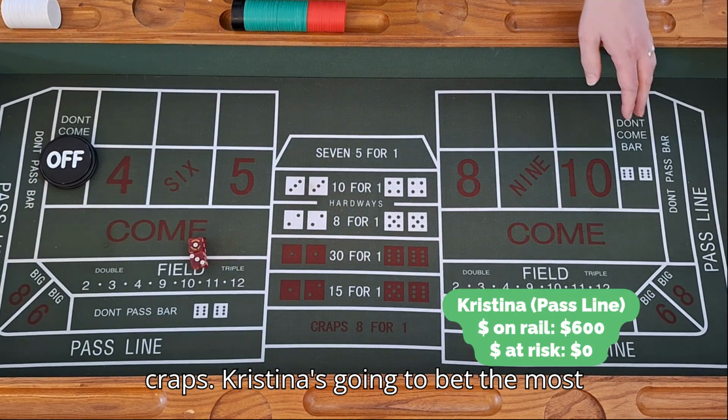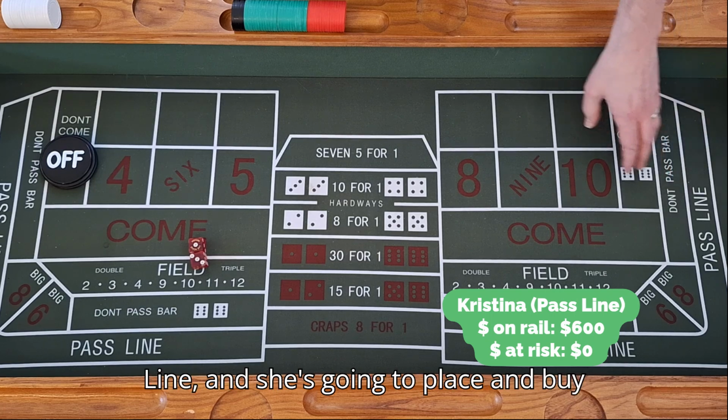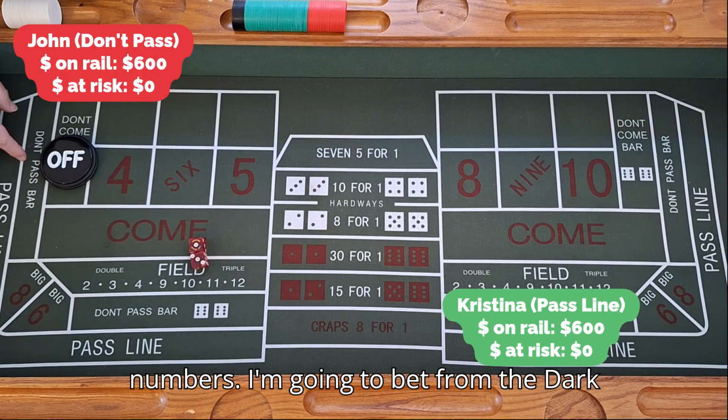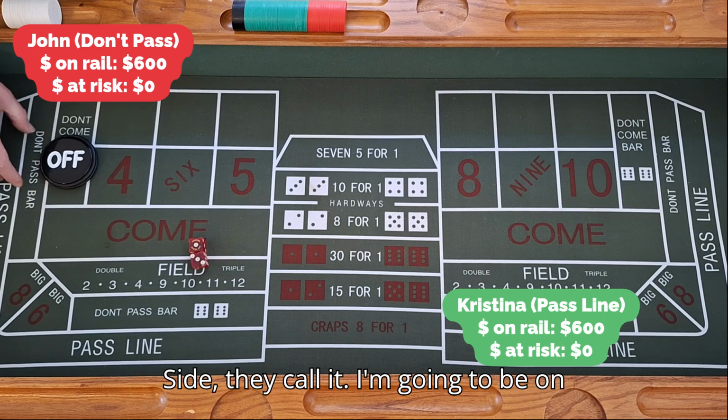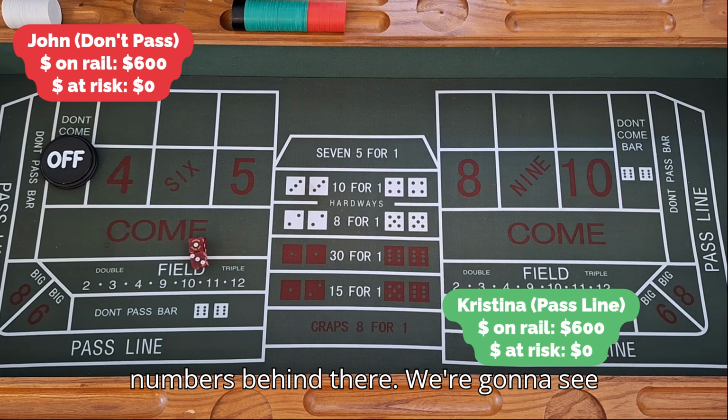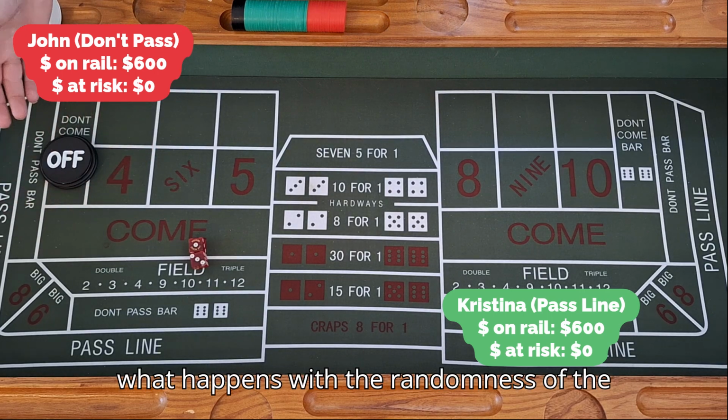Kristina's going to bet the most popular way. She's going to bet the pass line, and she's going to place and buy numbers. I'm going to bet from the dark side, they call it. I'm going to be on the don't pass, and I'm going to keep betting the don't come until I get 3 numbers behind there. We're going to see what happens with the randomness of the dice here.